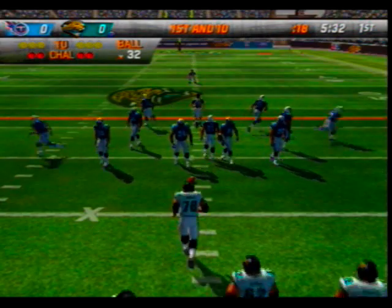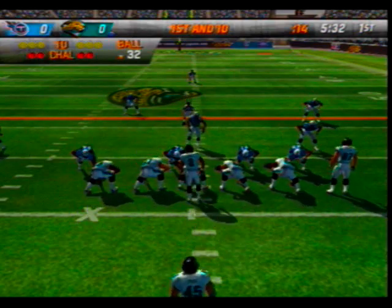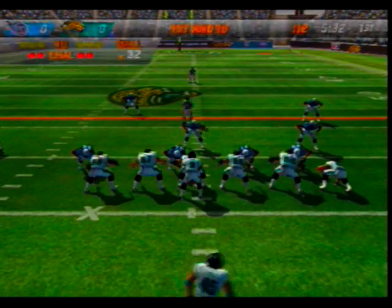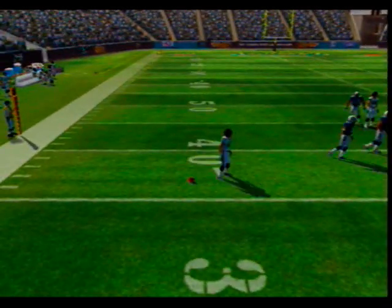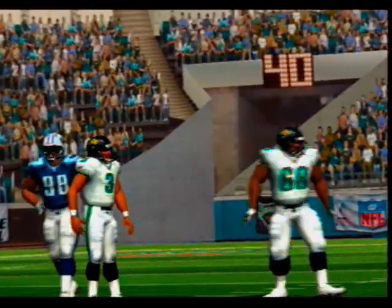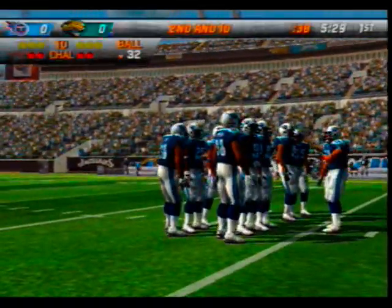Ball on their own 32-yard line. Here we come. Watch this. Going to the air on first down. Throws it. Incomplete pass. And good pressure forced him to get rid of the pass early. Any way you look at it, an incomplete pass is a heck of a lot better than throwing it to the other guy.